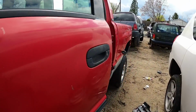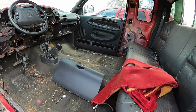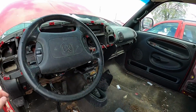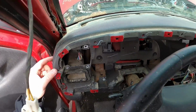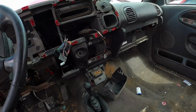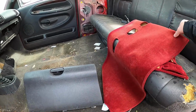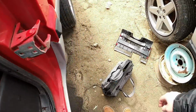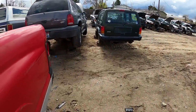No way. The dash is still on this one. And rear seats. I mean, it's cracked though. But if somebody wanted to attempt to extract that, they absolutely could. Oh, that's why they had a dash protector on it. In red, obviously. Matchy matchy. Without the scratchy scratchy.